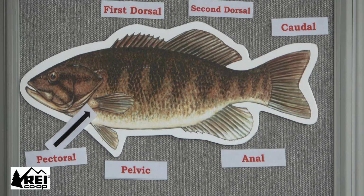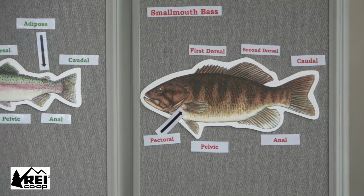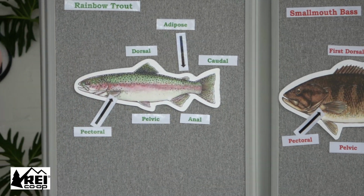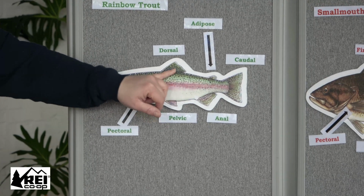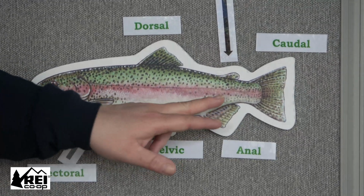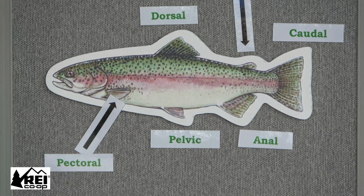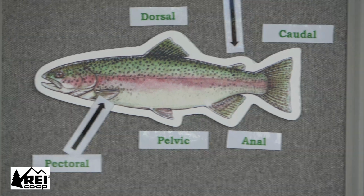Obviously, examples of the spiny rayed fish would be bass, yellow perch, and walleye. Those are all spiny rayed fish in Pennsylvania. For a soft rayed fish, examples would be your trout, a white sucker, and a pickerel. If you look at its dorsal fin here, there are no sharp spines. It is just a single dorsal fin. Sometimes they have a little fatty fin between the dorsal fin and the caudal fin called the adipose fin. Trout all have that adipose fin, as do catfish, if you look at them.